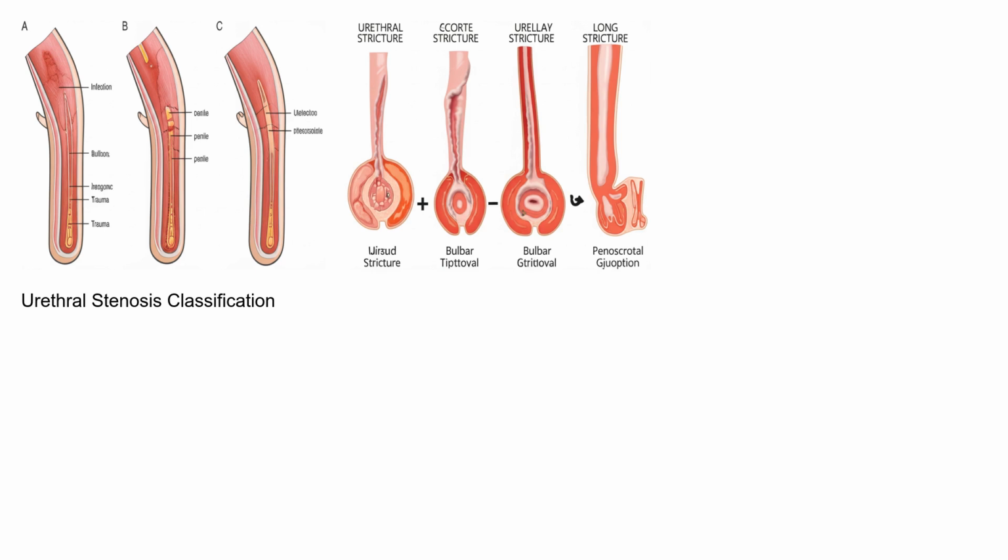Urethral stenosis can be classified based on several factors, including the location, length, and cause of the stricture. Location can be in the bulbar, penile, or membranous urethra. Length is described in centimeters or millimeters and can be short or long segment strictures. Cause, as previously discussed, includes traumatic, infectious, or idiopathic. This characterization is crucial because the type and characteristics of the stricture influence the best treatment approach. One common classification is based on the etiology of the stricture, such as post-infectious, traumatic, or iatrogenic.